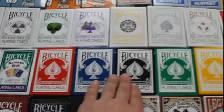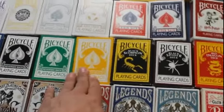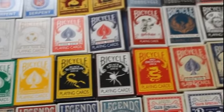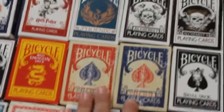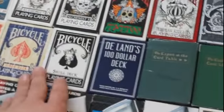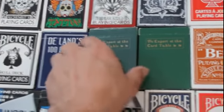red, blue, black, green, and yellow. No purple for some reason, sadly. The black scorpion, black spider, red dragon, faded decks in red and blue, the skull deck, the Lands $100 deck, also from Magic Makers Inc. And then from Conjuring Arts, Expert at the Card Table, version 1, sealed.